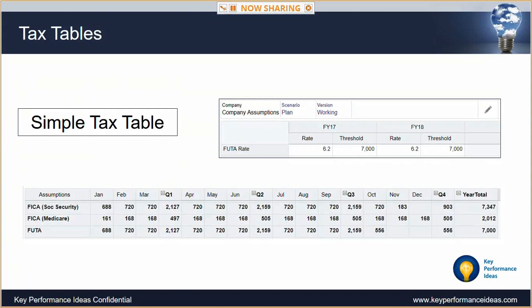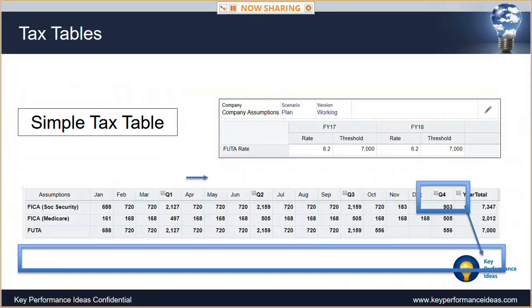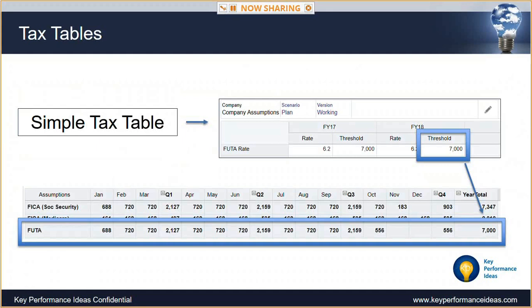All the options and tiers can be calculated in one of 3 ways. The first being a simple table with one rate and one threshold. Since FUTA is the same universal rate and threshold for all employees, this is a good example. Below the rate table is the compensation expense schedule we saw in the Employee Details tab. In the FUTA row, you can see that the FUTA tax is calculated on a monthly basis at 6.2% of compensation, only until October when the total number for the year hits the established threshold of 7,000.